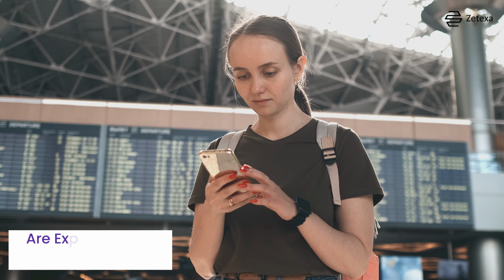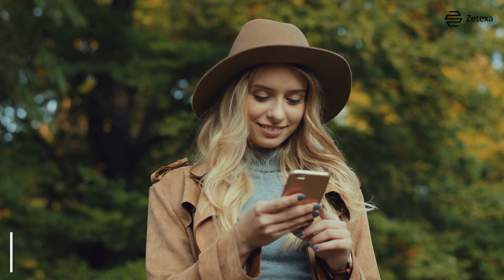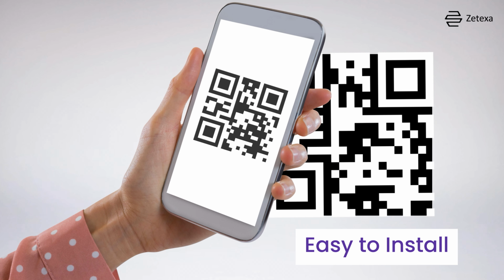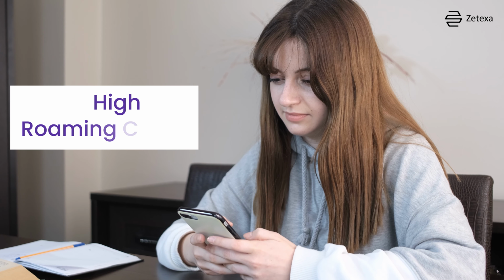Are expensive roaming charges ruining your trips? ZetSIM Global has the perfect solution, ZetSIM's eSIM. This eSIM works just like a physical SIM and can easily be installed by scanning a QR code. Travel the globe without the hassle of physical SIM cards or worrying about high roaming charges.